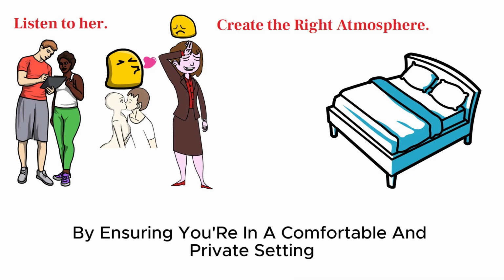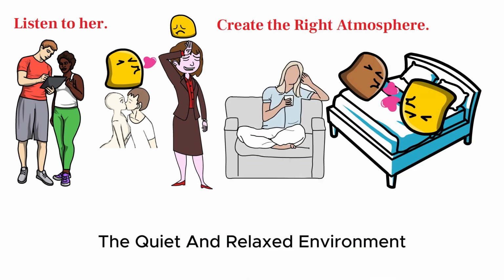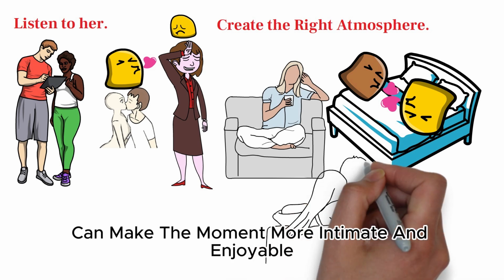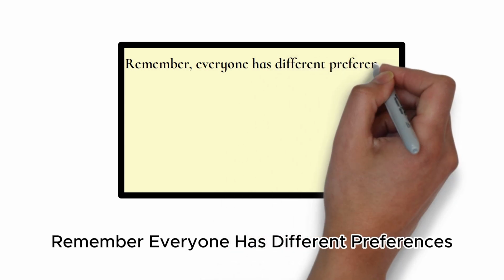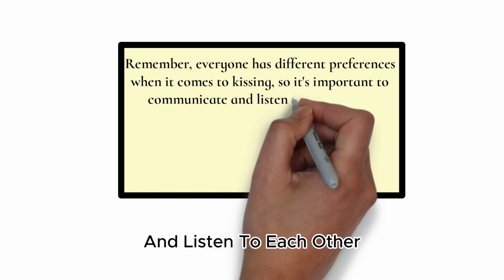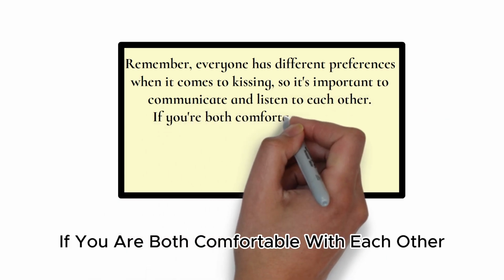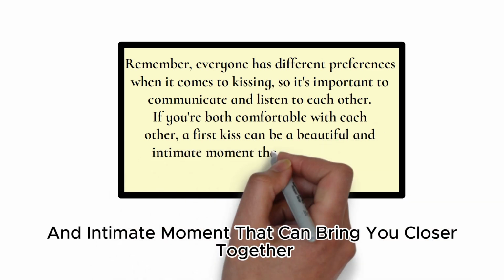Set the mood by ensuring you're in a comfortable and private setting. A quiet and relaxed environment can make the moment more intimate and enjoyable. Communicate. Remember, everyone has different preferences when it comes to kissing, so it's important to communicate and listen to each other. If you're both comfortable with each other, a first kiss can be a beautiful and intimate moment that can bring you closer together.